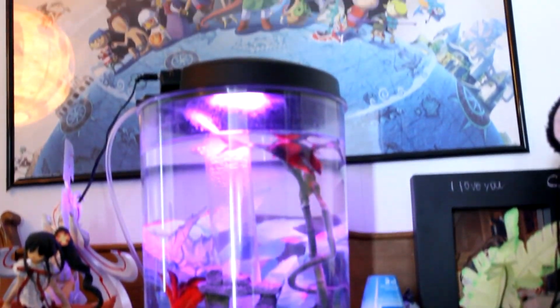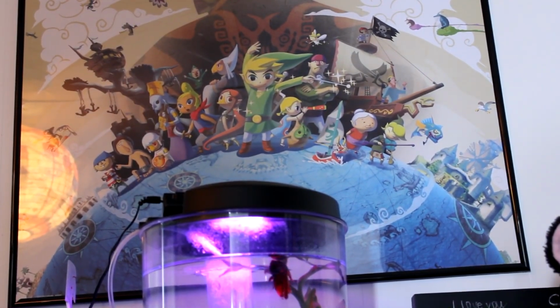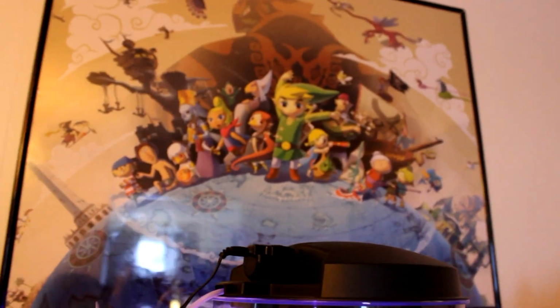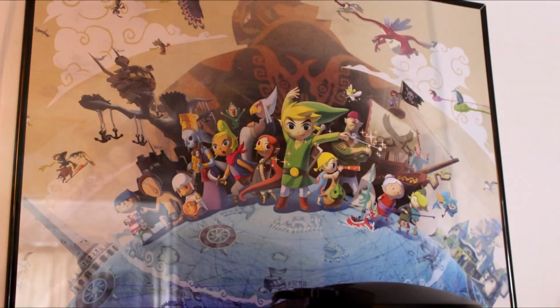And then we have a poster here from Club Nintendo. RIP Club Nintendo. Yeah, RIP. They really performed well for us Americans. Actually, I think they're ending everywhere. But yeah, I'm kind of glad. We got that picture of Wind Waker, Legend of Zelda, and it is beautiful. And so I thought that was a really nice piece to put right there.